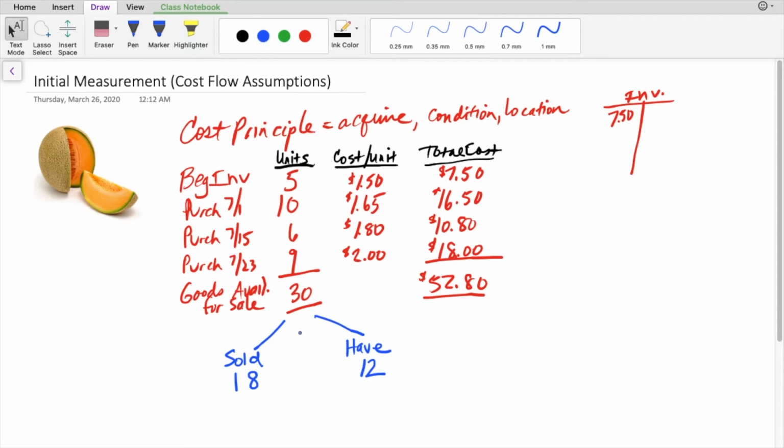Not too hard, not too difficult to grasp, I think, at this point, right? We started with 5 cantaloupe. We made 3 different purchases. We had a total that we could have sold of 30, and apparently here we sold 18. If we sold 18 of our 30, that means that 12 of the 30 we should still have in our inventory.